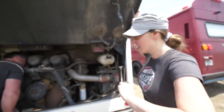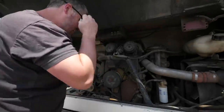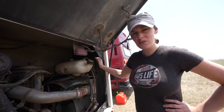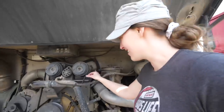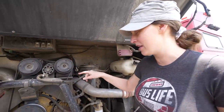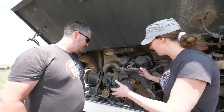We've got an engine here. This is what makes the bus go down the road. This here is something that holds fluid. This is some kind of fan for the radiator, I think. This is a belt, not like Shane's belt that he wears around his pants, but one that's used to somehow get the engine moving.